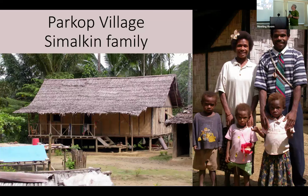When we got to Parkop, we stayed with the Samulcan family. This is them in their Sunday best. I think they were getting ready for church. In these rural villages, there's no electricity, running water, or any of those things that we've become accustomed to. But you would be surprised how comfortable these villages are to stay in.